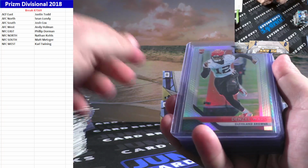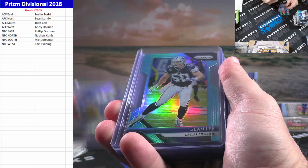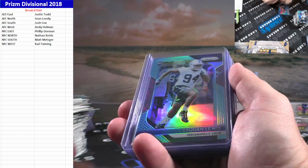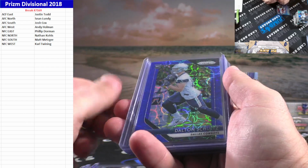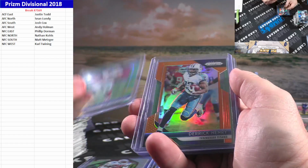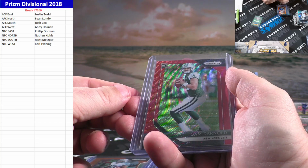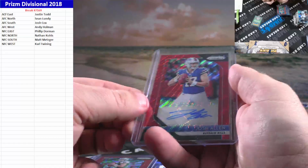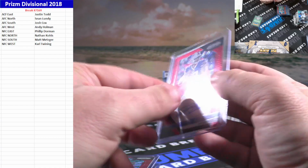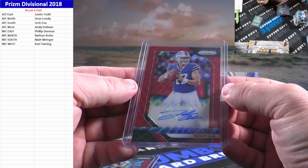Again, guys, recap. Denzel Ward. Tyreek, Russell Gage on the ink. Lee, Sherman. Lewis, Ballage, Josh Allen on the base. Schultz, Martin, Shepard, Henry. 600 points random to the break. Sam Darnold to 149 on the big hit. Josh Allen autograph to 199 for the Buffalo Bills.